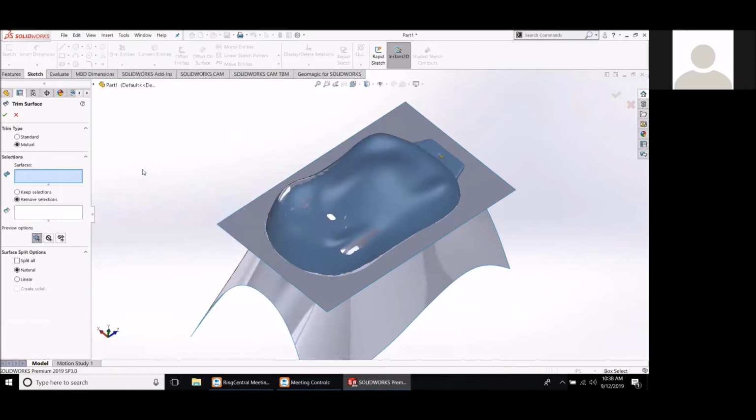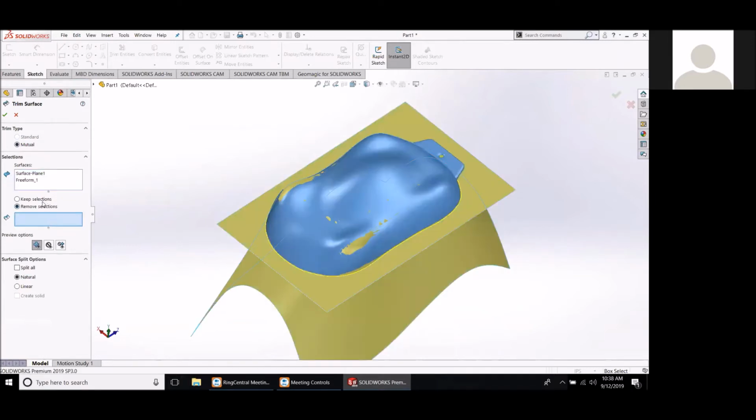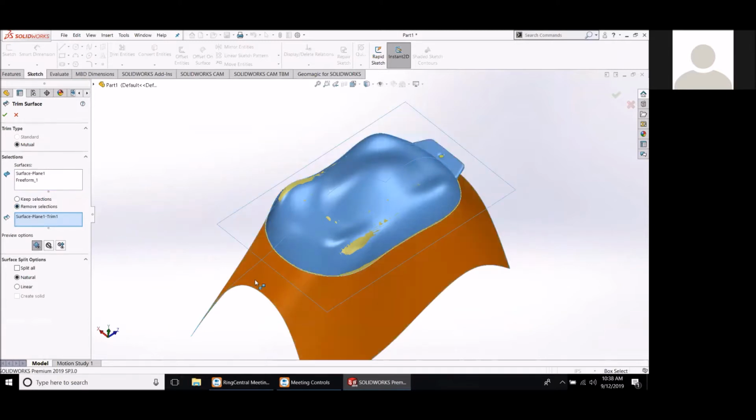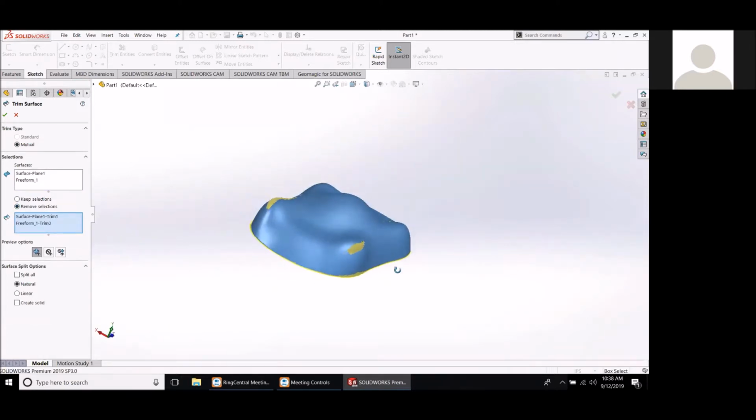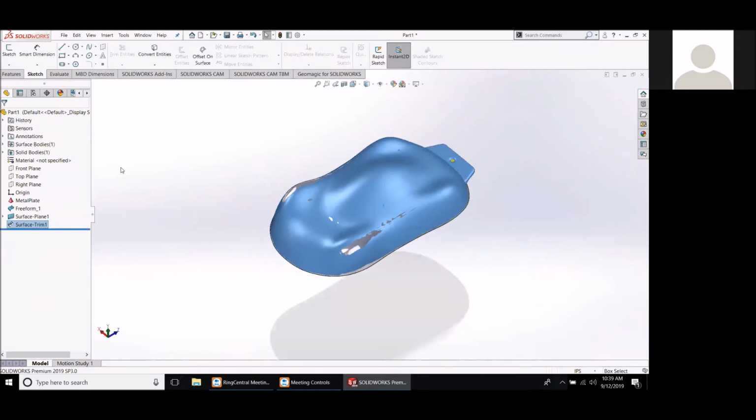And then I need to adjust a couple settings. I need to make sure that my trim type is on Mutual and not on Standard. And then I can select both this square surface and this freeform surface. Then I can come down, and I need to make sure that I have this on Remove Selection. Then I can highlight the pieces that I don't want to keep. And that's going to give me just that internal cavity there. I'll then make sure that I have it on Create Solid, and I'll say OK.